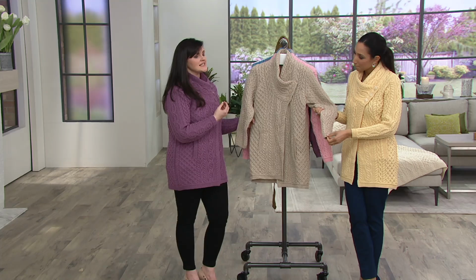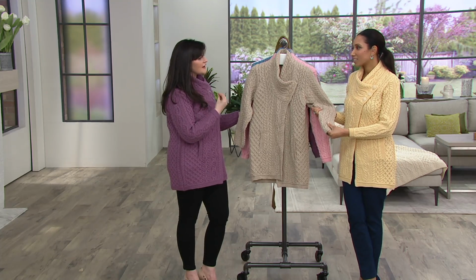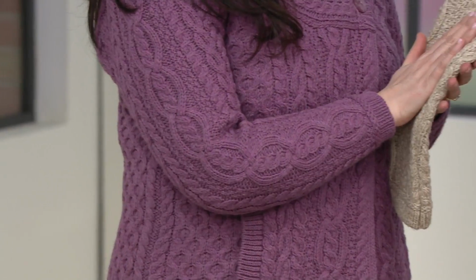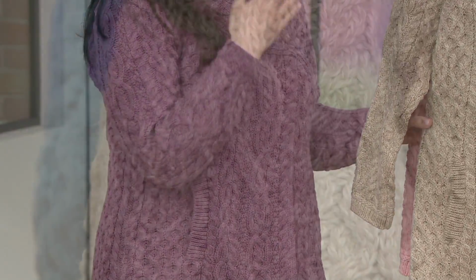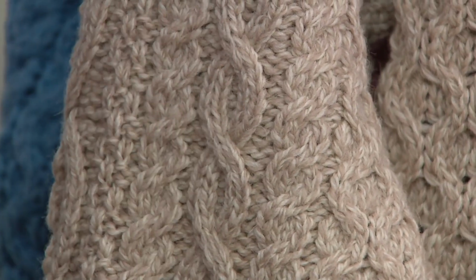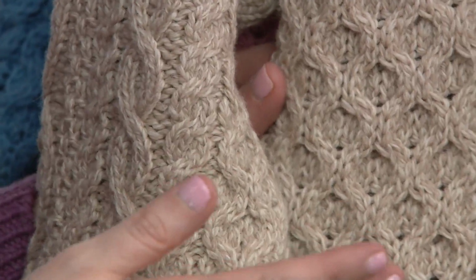And the reason for that is because merino wool comes from a special merino sheep that have a very soft, fine fibre. And those soft fibres make the sweaters very durable, but also breathable. And merino wool has properties, for example, it regulates body temperature. So in the winter, it keeps you lovely and warm, but in the spring or summer, if you're wearing this as a coat, you're not going to be too warm.